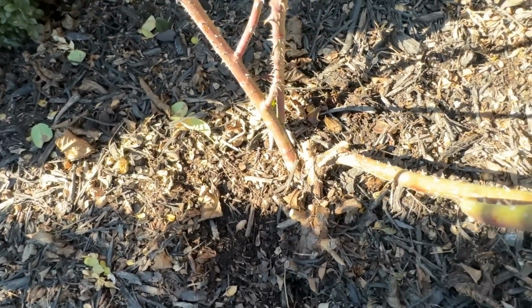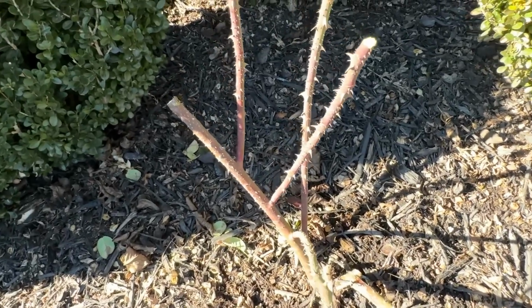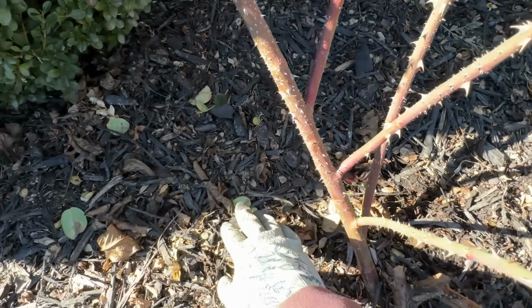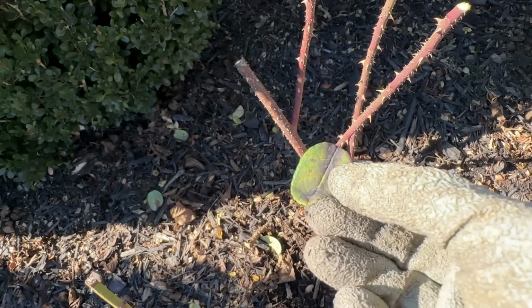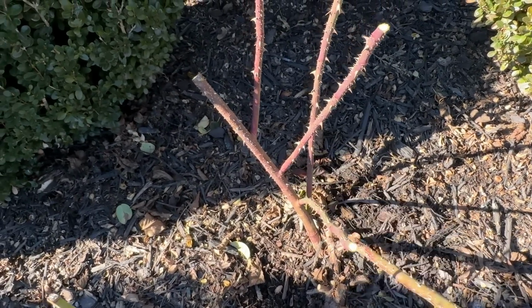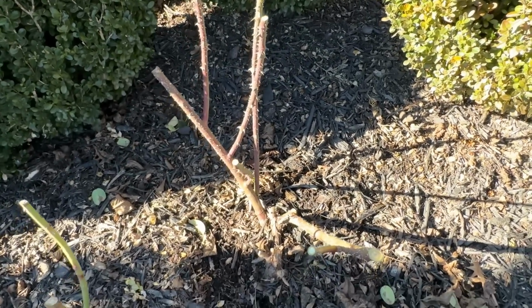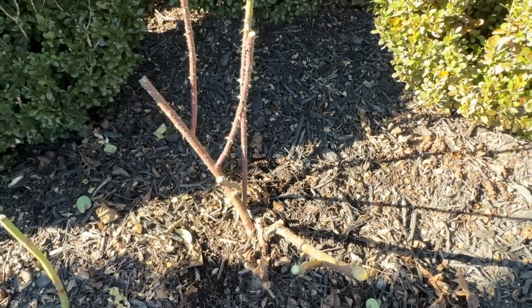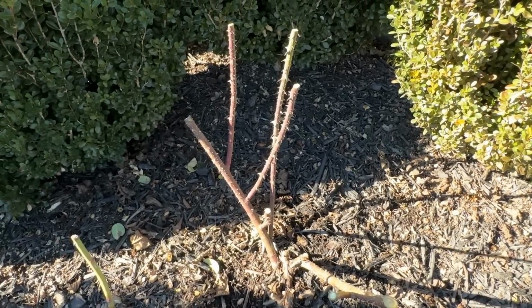Like I said, I really had a lot of black spot this past year, and I want to prevent that. You can see this is black spot on this leaf right here. So I'm going to try to go ahead and prevent some of that for next year. And I'm going to spray now while this plant is dormant, and then again when it starts to sprout some leaves, and then probably maybe even every month.